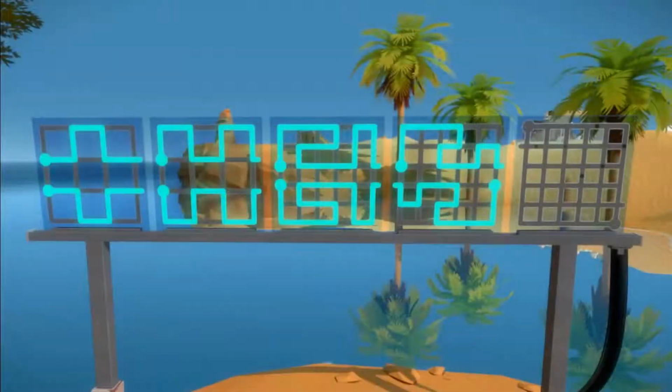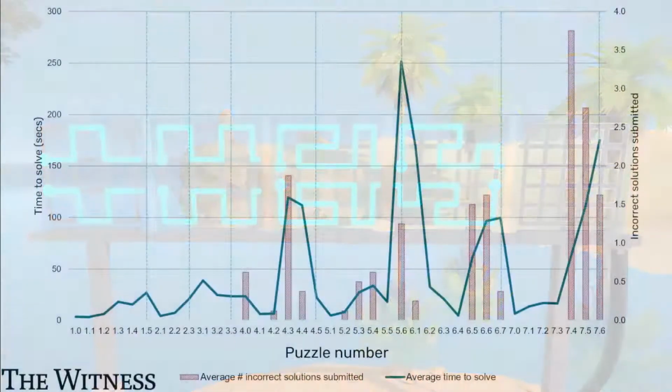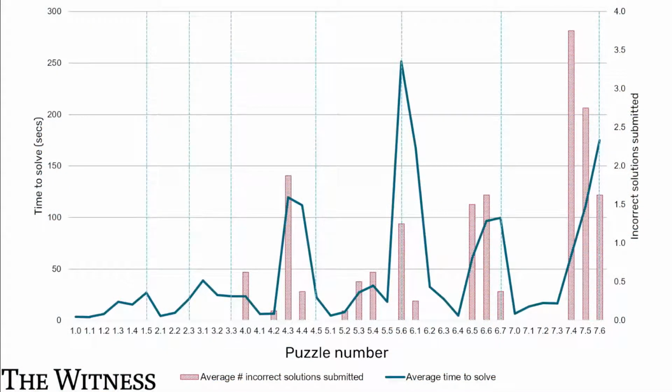In the development of our tool, we focused on an area of The Witness commonly called SIGCHI Island, which consists of about 38 puzzles. Over the 38 puzzles in SIGCHI Island, which are presented in distinct groups, we found that time taken to solve and incorrect solutions submitted provided the best representation of the challenge level of the puzzles.